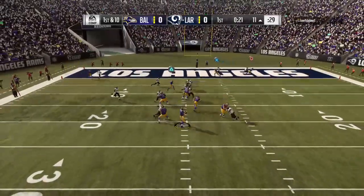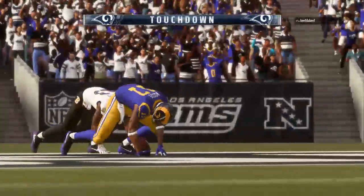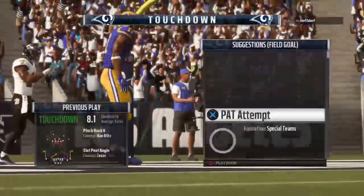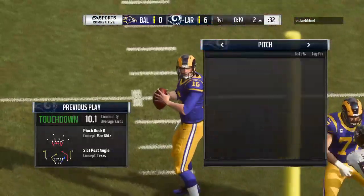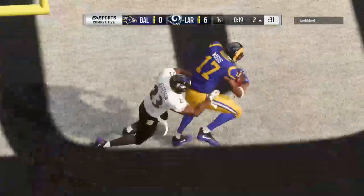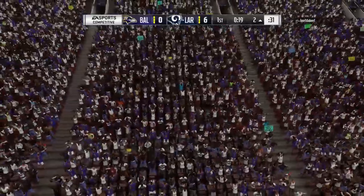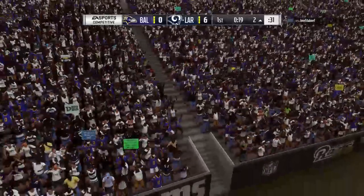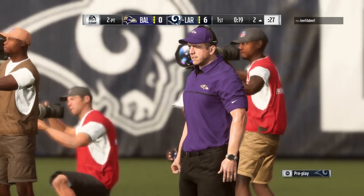Goff on first down. And it's complete. He's got it in the end zone. Touchdown, Rams. Robert Woods, an 11-yard touchdown. And the Rams are going to take a first-quarter lead. Now Goff will lead the Rams up to go for 2.